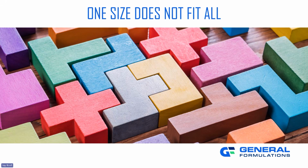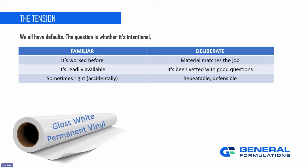Here's the honest question. Do you ever do a version of this? Do you try that one size fits all? Do you run on application autopilot or just default to whatever's on the shelf? And I'll tell you, we all have defaults. The question is not whether we have defaults. The question is whether it's intentional. Is it because it's familiar? Is it because it's easy? Or is it because it's deliberate? Does the material actually match the job?